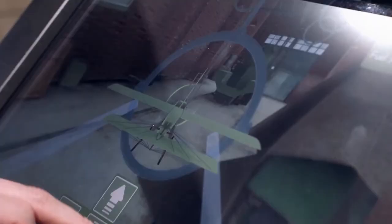Augmented reality is the process of superimposing digital content on top of real-world physical objects.